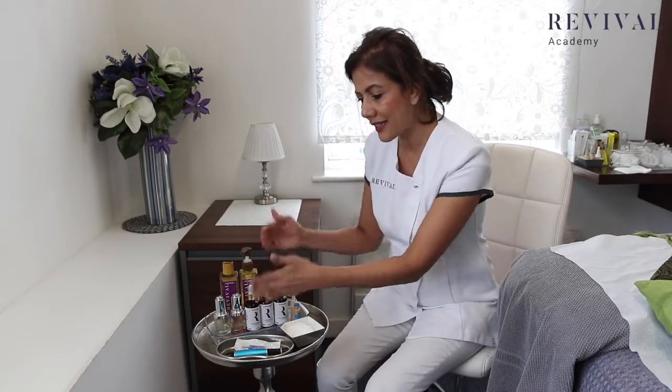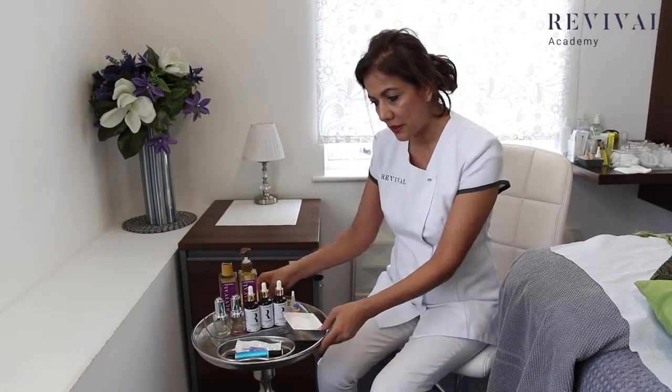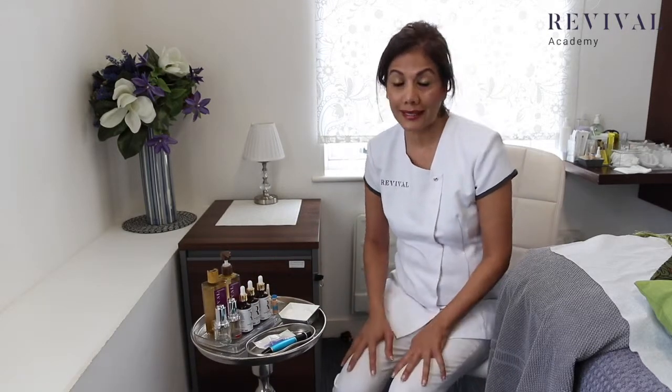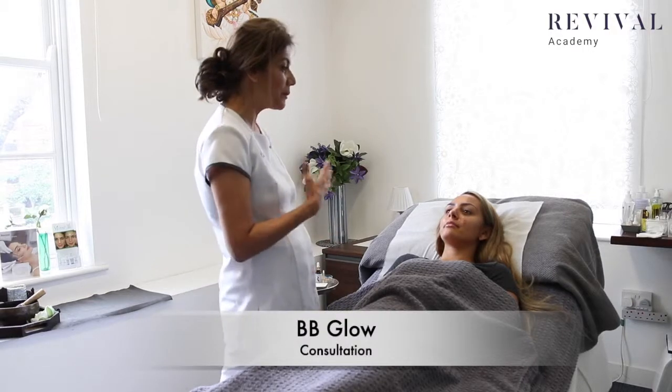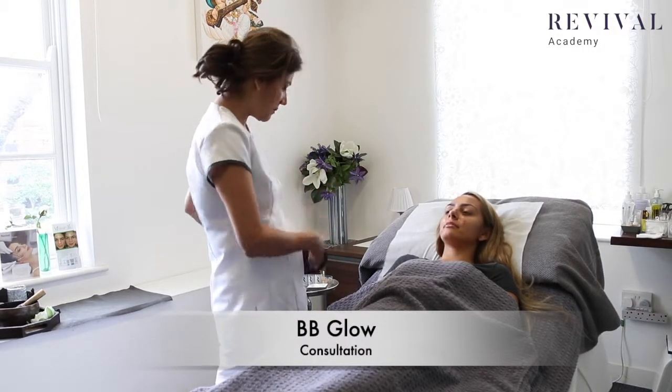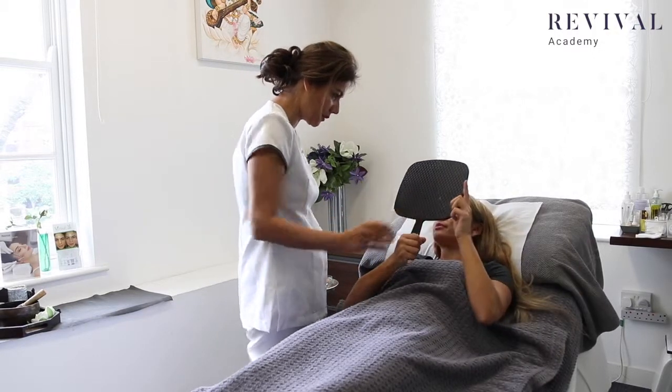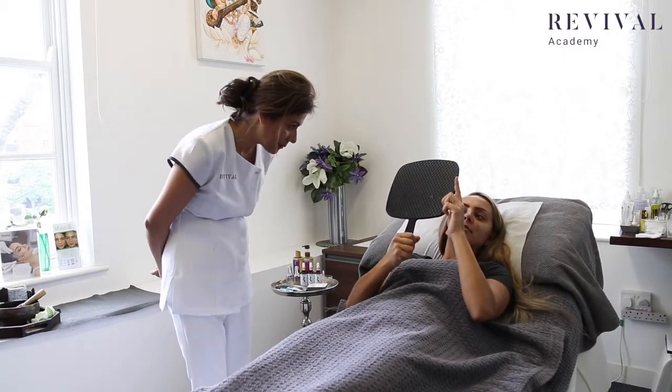And I've actually done it in order of the treatment, so I just don't need to move from here at all. I'm just going to give you a mirror. Tell me what you're thinking and what you'd like to achieve from your skin. Just tell me what you're seeing that I am also seeing.